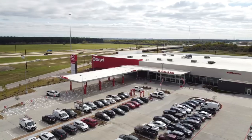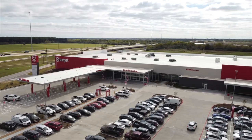What'd you call that thing? The place where you pull up to pick up. The drive-up. Yeah, the online pickup place is covered. So it's a huge, long, and I'll put the video in here. It's this huge, long, covered space where you can pull up and pick up your online orders. And then the overall design, there's just little tweaks.